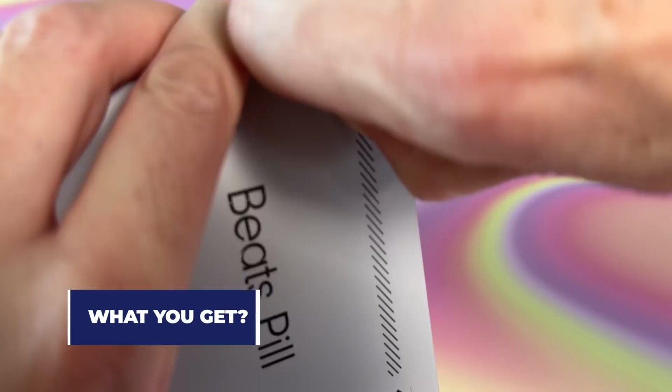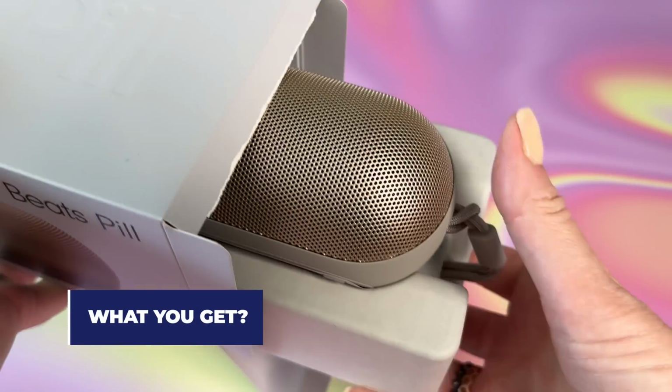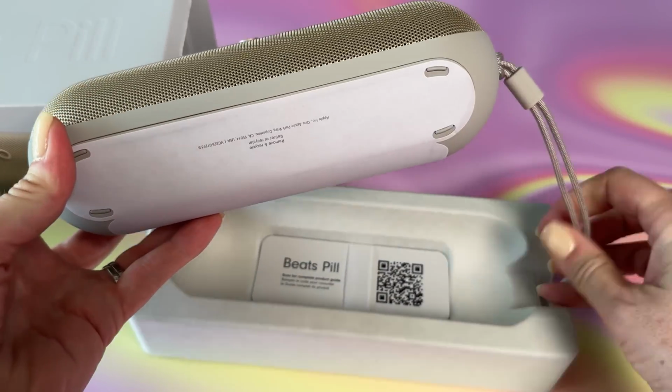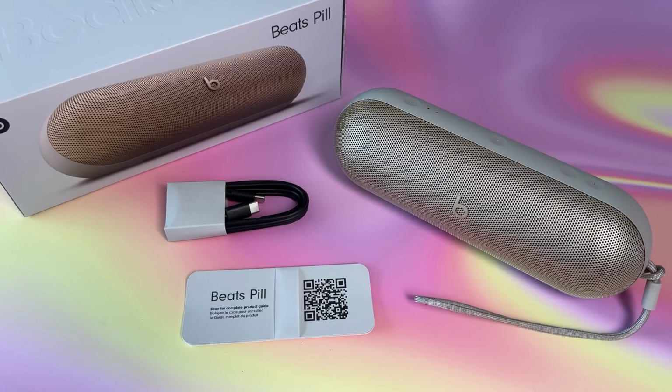Unboxing Beats Pill, you'll see there's not a lot in here. You've got the speaker, which measures about 8 by 3 inches, plus a carrying or hanging lanyard made of thick braided cord. There's a USB-C cable that also doubles as a hardwired audio cable for connected listening at higher quality.